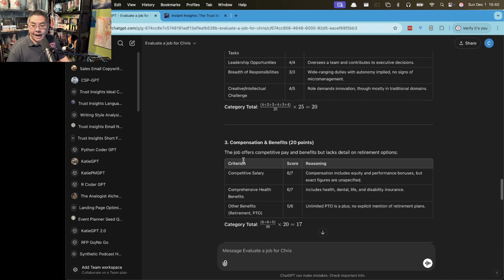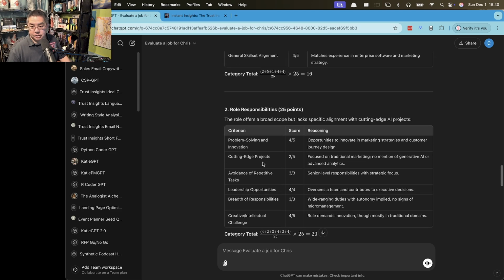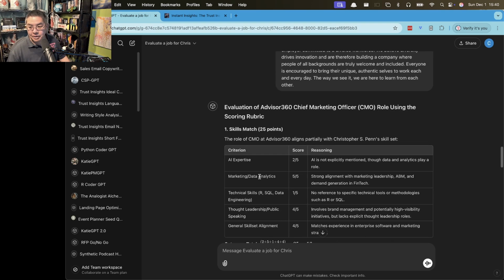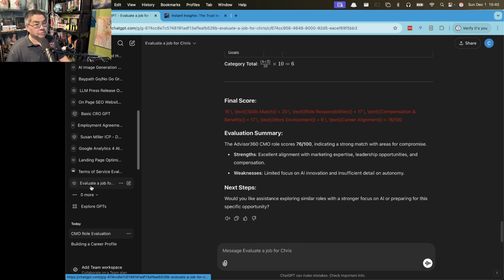And I can go back through and look at the areas where, in particular, this job description kind of falls flat, like cutting edge projects, focus on traditional marketing. Yeah, that might not be for me. Technical skills, no reference to specific technical tools. Okay, well then maybe this isn't a good fit for me. Those might be deal breakers for me. But this process of building a scorecard to evaluate whether a job is a good fit for you or not is really important. So you want to have this, and then this is a reusable piece of code.